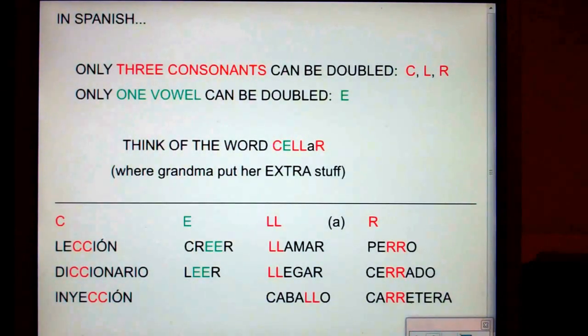Well, I think of these double letters in Spanish as being extra stuff. And where do you go to find the extra stuff or the extra letters? You go to the cellar. So again, if it's a C, an E, an L, or an R in Spanish, it can be doubled.